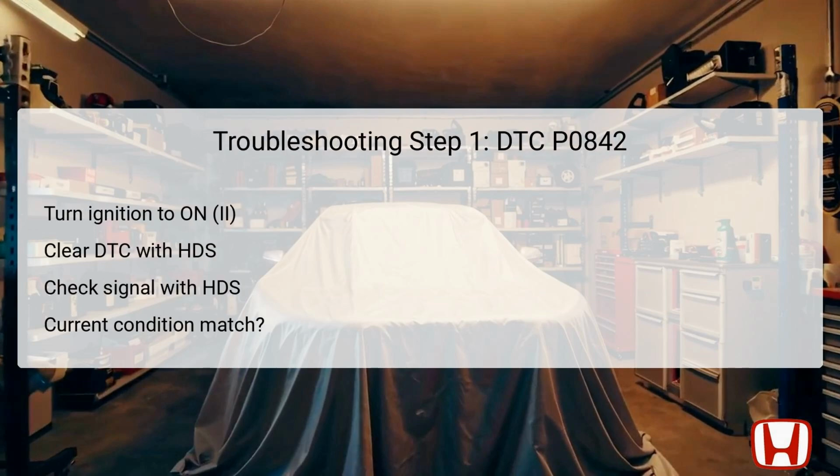The first step in troubleshooting DTC P0842 involves verifying the signal from the second pressure switch using the Honda Diagnostic System, or HDS. Begin by turning the ignition switch to the on second position without starting the engine to initiate the system diagnostics. Next, clear any existing DTCs with the HDS to start with a clean slate. It is crucial to then check the parameters associated with the second pressure switch while ensuring the vehicle is not in second gear. You are monitoring whether the switch reads off or on.